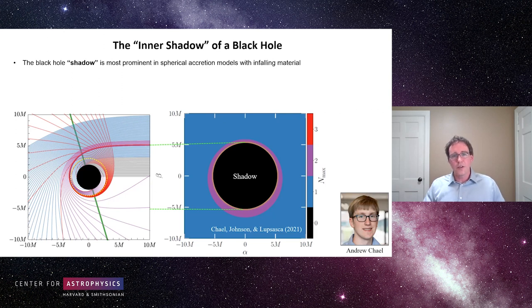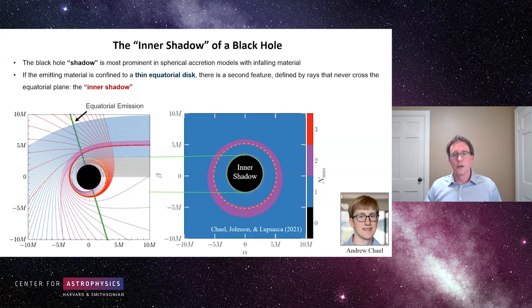Now, suppose instead that you have emission that's confined to a thin equatorial disk. So that's denoted by this green line in the figure on the left. So in that case, there will be a second feature that emerges. And this is something we call the inner shadow. So the black hole shadow was defined by all the rays that reach us, where if you trace them back, they terminate on the black hole. The inner shadow is defined by all the photons that reach us, where if you trace them back, they terminate on the black hole before crossing the equatorial plane. So they never have a chance to go through that equatorial emitting region and pick up a lot of emission. So because of this, the inner shadow is always strictly smaller than the shadow, and it always lives within the shadow. It's just a tighter condition, and it's really motivated by this cartoon of a thin equatorial emitting region.